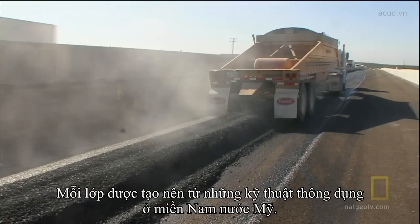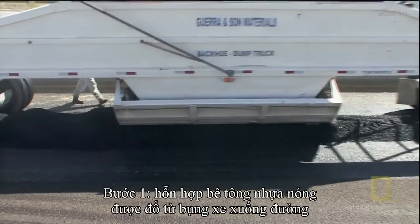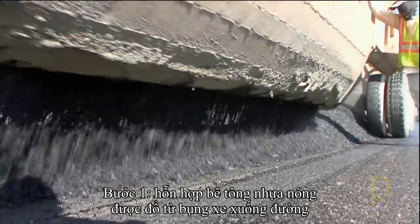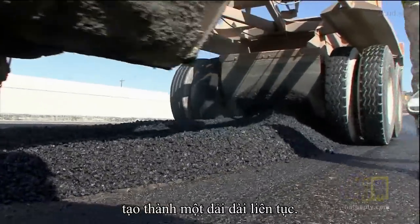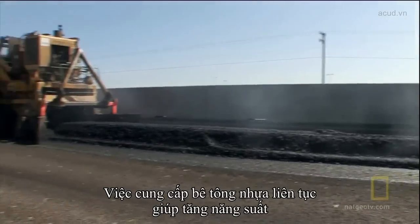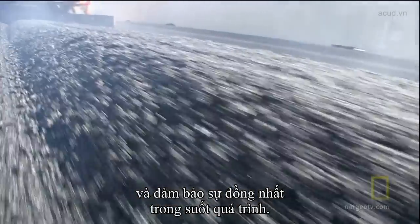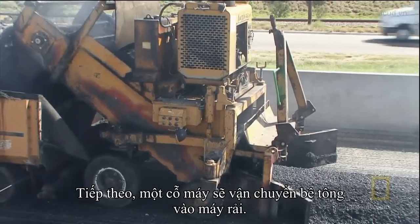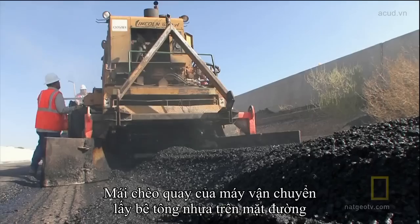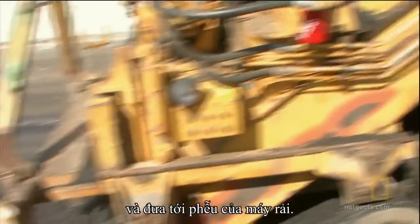Each layer is poured using a technique very common throughout the Southwest United States. Step 1. The hot mix is poured from the belly dumper right onto the road, forming a continuous berm called a windrow. This unbroken supply of asphalt increases productivity and ensures uniformity throughout the entire process. Next, a windrow elevator machine transfers the hot mix into the paver. Rotating paddles at the elevator's mouth pick up the asphalt and send it into the paving machine's hopper.